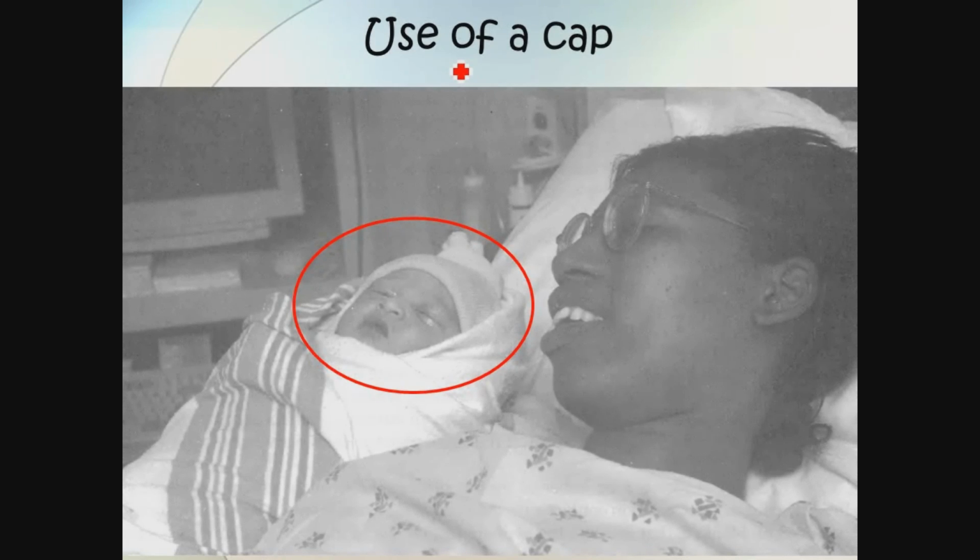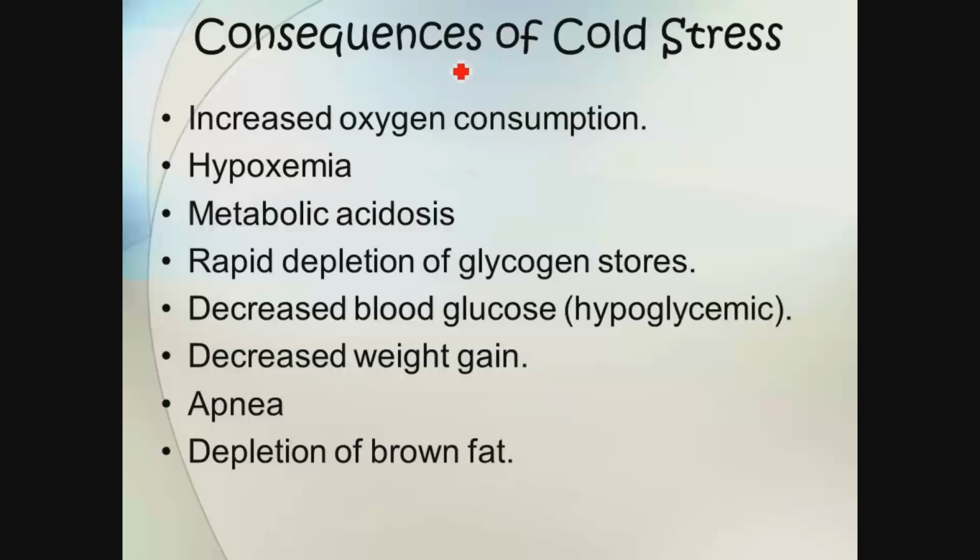Bald little heads, we lose heat more often through that. And the problem is that any cold stress increases the oxygen consumption of the child, which reduces the amount of oxygen they have available elsewhere, and that combination of hypoxemia and acidosis is a bad combination to have extrauterine as well as within mom.